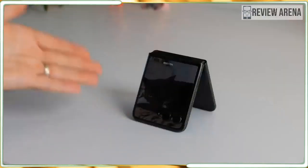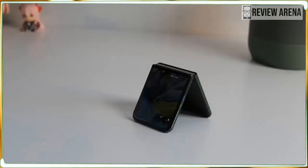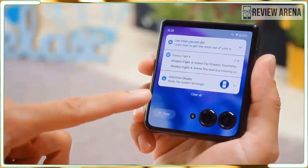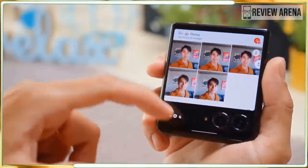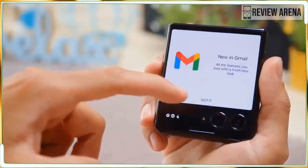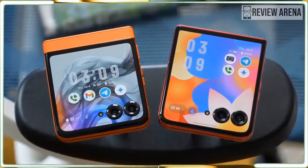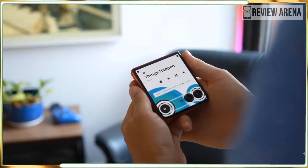I will get the basic Motorola Android software out of the way first so I can rant about my huge problems with Moto AI. I was hoping that Motorola would stay away from AI. OnePlus has mostly managed to avoid the topic, but unfortunately Moto ventures into dangerous AI territory, and the results are sadly predictable. Ignoring Moto AI, the Motorola Razr Plus 2024 is a solid Android phone.